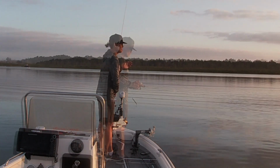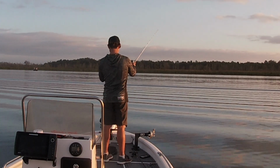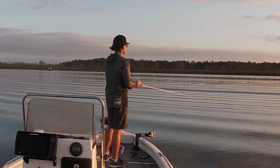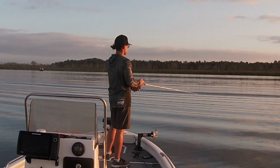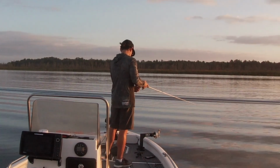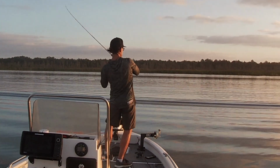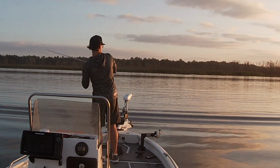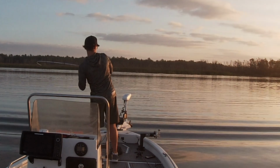One of the mistakes I see anglers make, especially in Florida, is not capitalizing on a spot once they catch a fish. In this case, this first fish is just the start. It's not uncommon for a big one to be one of the first, if not the first, to bite on a spot.